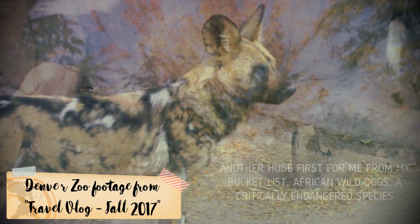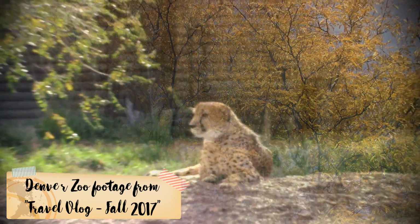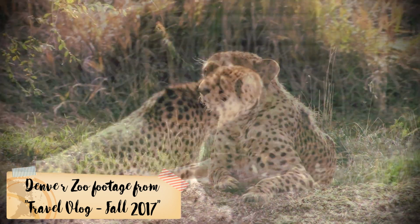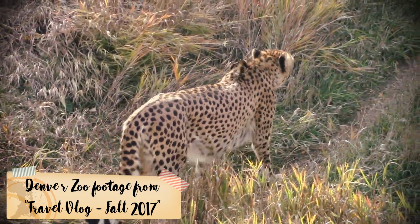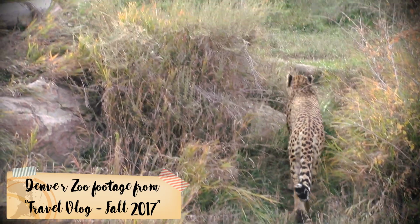However, the exhibit that really struck me the most in terms of my photography was when we came across the cheetahs, who had a really expansive enclosure, and we happened to walk by near sundown. The light was absolutely gorgeous, and I knew that I had about 2,700 give or take pictures from that exhibit alone. That's an exaggeration if you couldn't tell, but it was a lot of pictures, so I knew that that's what I wanted to focus on for this video.